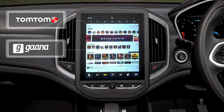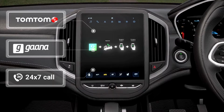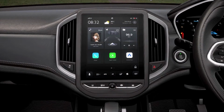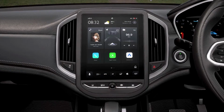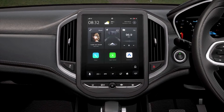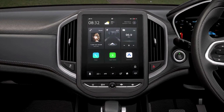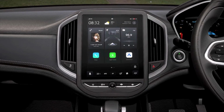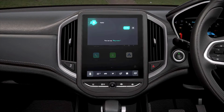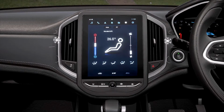And would you believe, you can also request a callback from the 24/7 call center of MG called the Pulse Hub. Whew, and this list can go on and on. Don't forget that all these features are voice command operated. Try out another command. Just say, "Hello MG." Pause for the reaction and say, "Please reduce AC temperature," and see the magic.